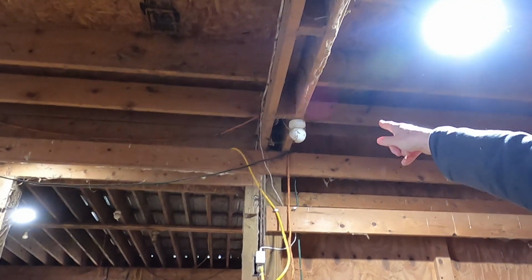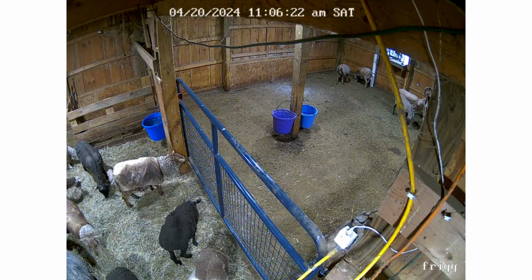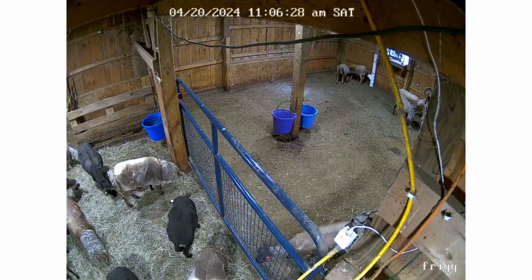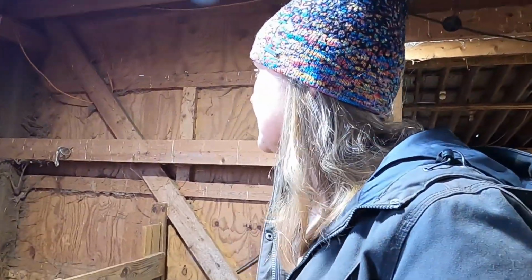So we have a camera up here also, and that's giving us right now another angle into this room, which is nice on the TV. The problem with the TV now is that the Bluetooth mouse isn't working. So we're using a wired mouse, which is, I don't know, subpar, because we used to be able to sit in the chairs and click around and navigate.